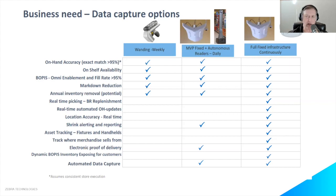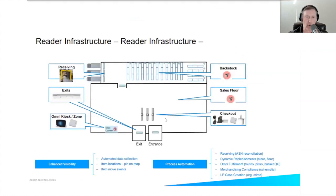So this to me is a very interesting chart because it gives you an opportunity of where are you on the hierarchy from a retailer point of view of what do you want to get done. And obviously, even if you buy the handhelds, Paul, you're not going to get rid of them just because you start to move to an MVP or autonomous or fixed infrastructure. Right. You're still going to use them. They're not throwaway. So it's not a bad place to start. But unfortunately, things like shrink reporting and asset tracking and electronic proof of delivery, that requires at least minimal fixed infrastructure. And this is the chart that probably Zebra shows a lot of times, but people get a little bit overwhelmed with it. Tell me about some of the stuff that's available for retailers from an infrastructure standpoint.